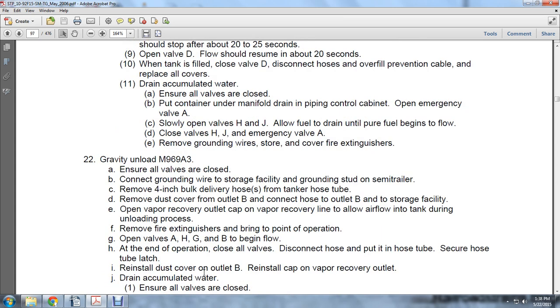Gravity unloading the M969A3. Ensure all the valves are closed. Connect the grounding wire to the storage facility, grounding the side of the semi-trailer. Remove the 4-inch bulk delivery hoses from the tanker hose tube. Remove the dust cover of the outlet B, connecting the hose to the storage outlet. Connect the hose from the outlet B to the storage facility.